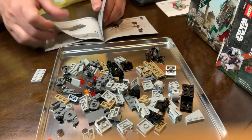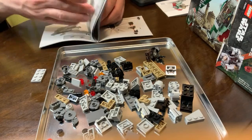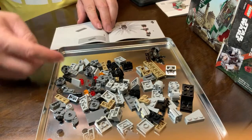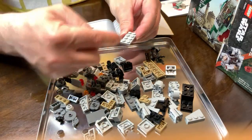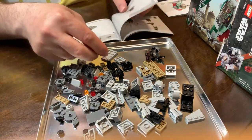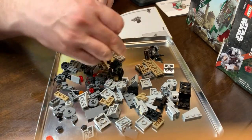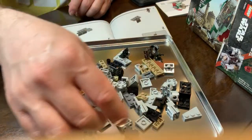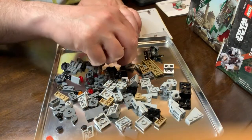Okay, once we get a quick figure out for where everything is. Okay, so they are having us build the Razor Crest facing this way. So we're going to align all of the Lego emblems to go that way and that way. Okay, so we're going to start with a flat 4x2. Looks like we're going to make his little, I don't even want to call it a seat, but his little living quarter area.